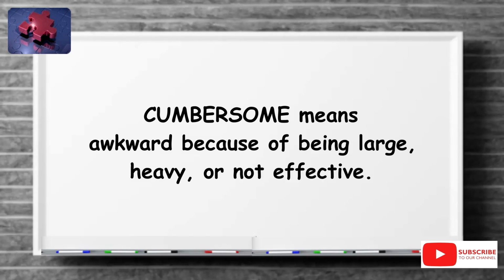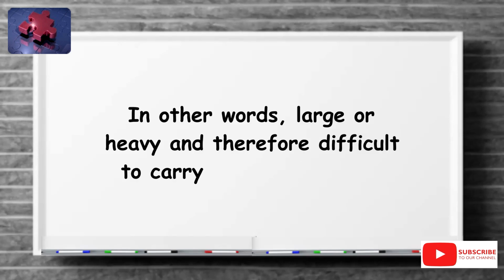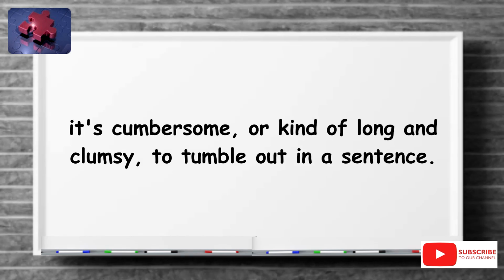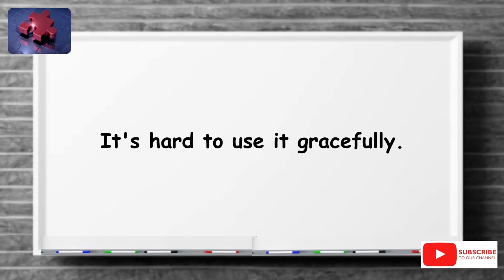Cumbersome means awkward because of being large, heavy, or not effective. In other words, large or heavy and therefore difficult to carry or use, unwieldy. You have to wrestle a bit with the longish word cumbersome. It's cumbersome, or kind of long and clumsy, to tumble out in a sentence. It's hard to use it gracefully.